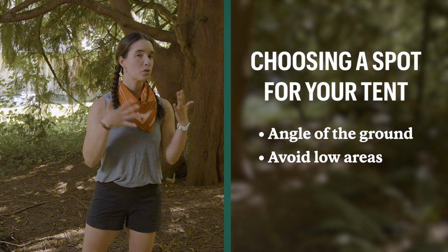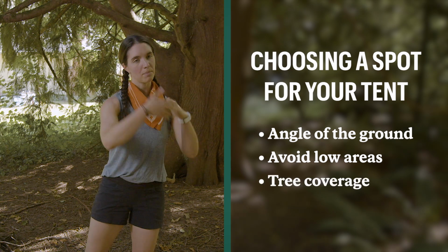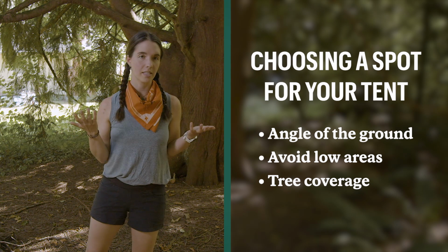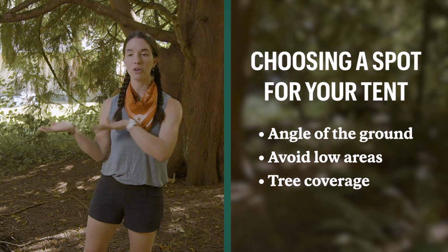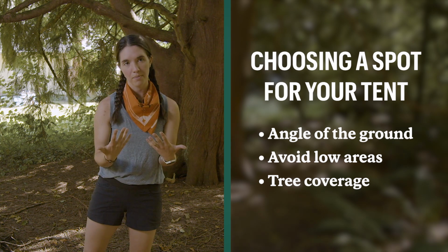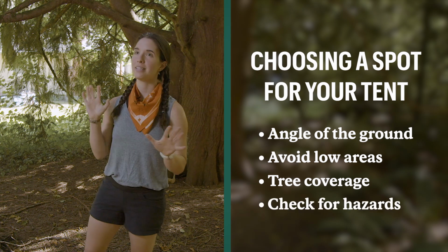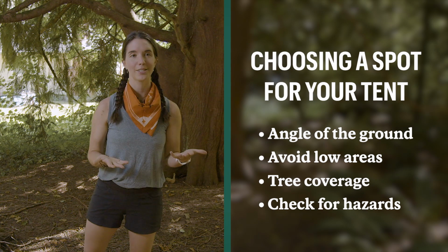The other thing to consider is tree coverage. If you want to have a view of the night sky, you might want to set your tent up out from underneath the trees, but this will be less protected from the cold as well as wind, and obviously if you have rain, that also is exposed to the elements. So if you do decide to set your tent up underneath the trees, then you'll have a little bit more protection from the cold weather as well as the rain and the wind. However, if you set your tent up underneath a tree, make sure you look up and ensure that there aren't any dead branches or things that could fall and present a hazard.